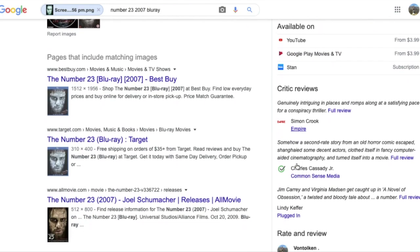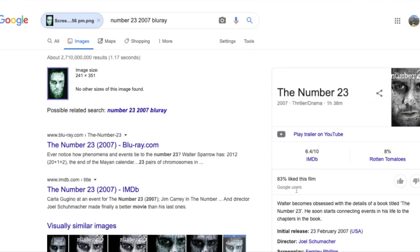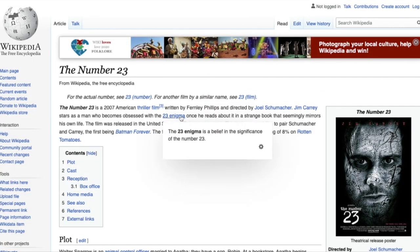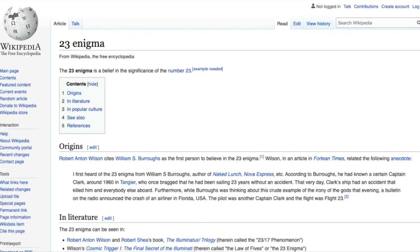This image was from the cover of a movie called The Number 23, in which Jim Carrey plays someone who is obsessed with the number 23, as I found out many people are. I had originally known about this particular phenomenon because I have the number 23 tattooed somewhere on my body, but not for this reason. In researching this phenomenon, I realised that it was called the 23 Enigma.